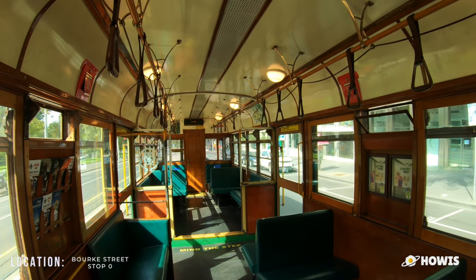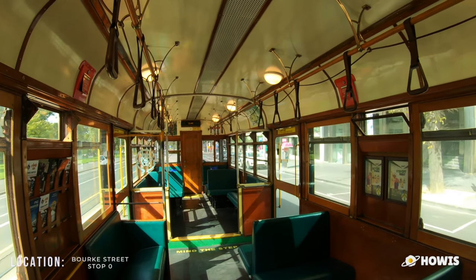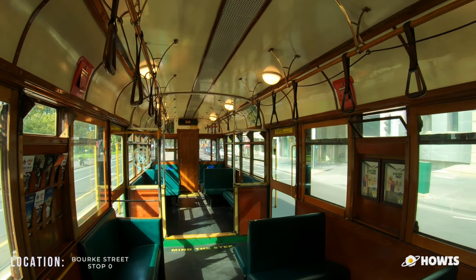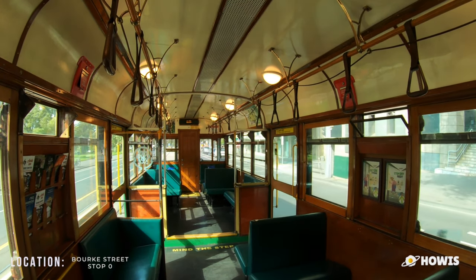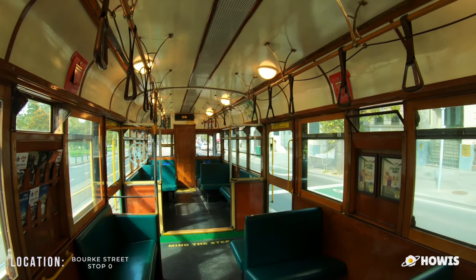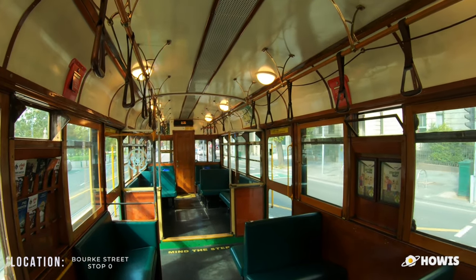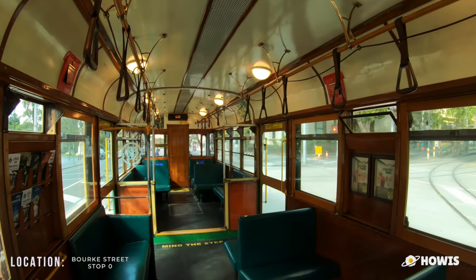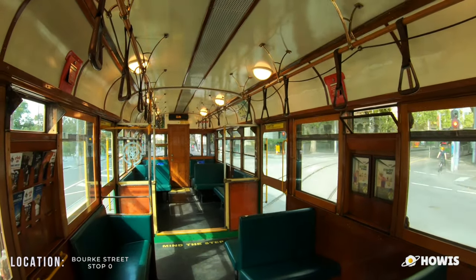Explore Melbourne by tram and take advantage of the long summer days by experiencing the many events, festivals and attractions on during summer. Take a break from the heat at Melbourne's many parks and gardens.